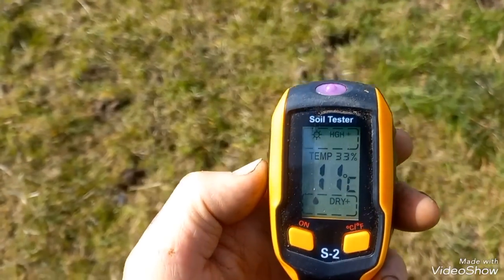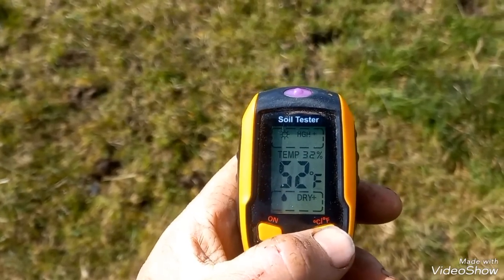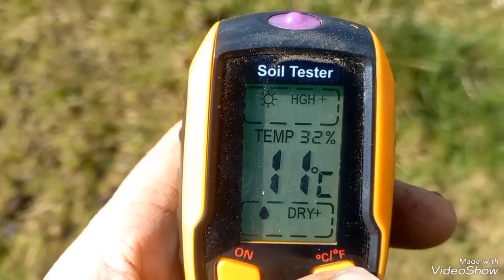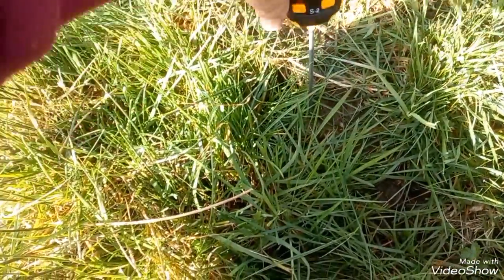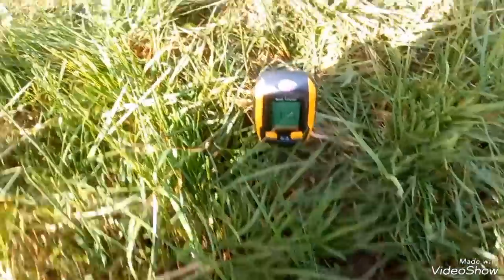Here's the thing I haven't done in a while. We're 11 degrees, 52 Fahrenheit. So let me see what we are down here. Right.